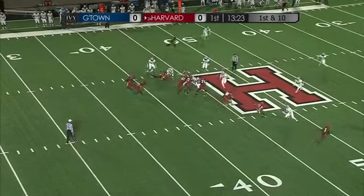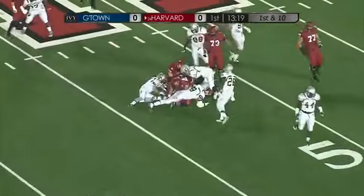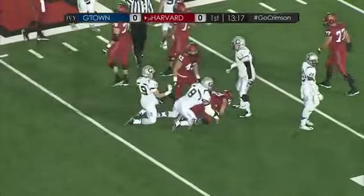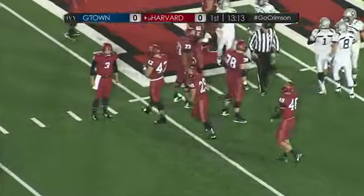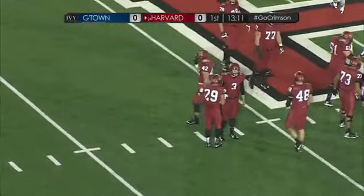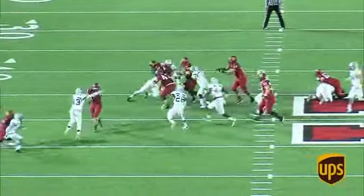Scott Hush will turn around and hand it off to Paul Stanton Jr. on the first play of Harvard's possession. Gets it out to the 48-yard line. So that'll be a gain of four for Stanton, who last week ran for 88 yards and a touchdown.